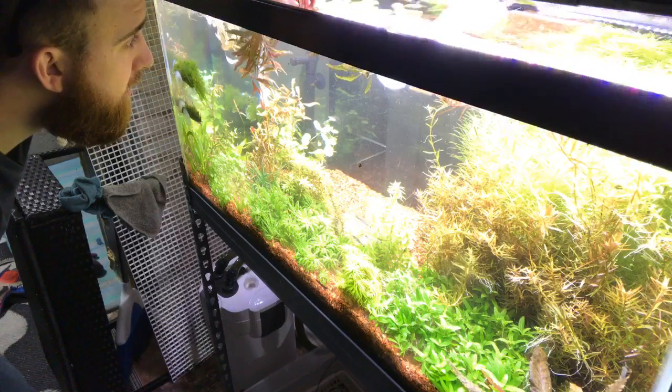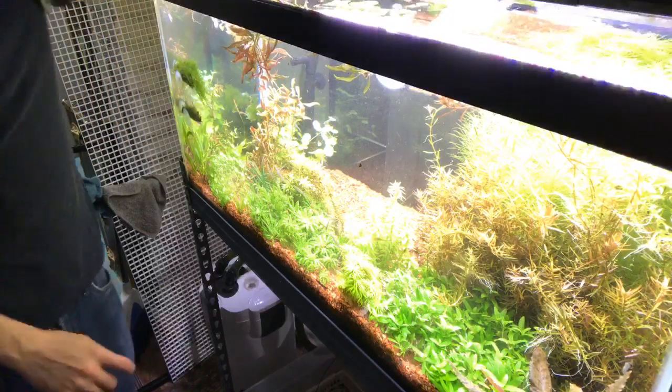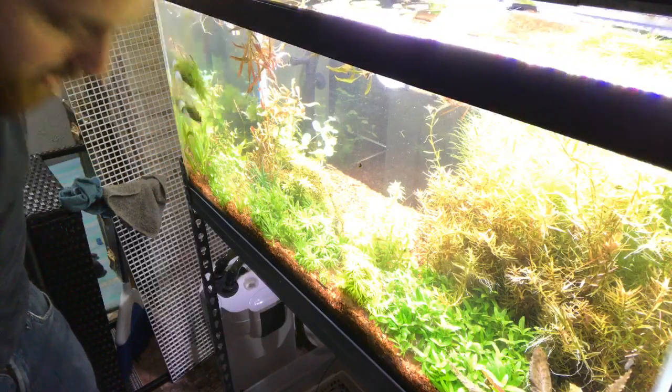Still filaments on this. There's so many small filaments that I can't get. I just hope that the fishies take care of them. Damn, more of this bacopa.